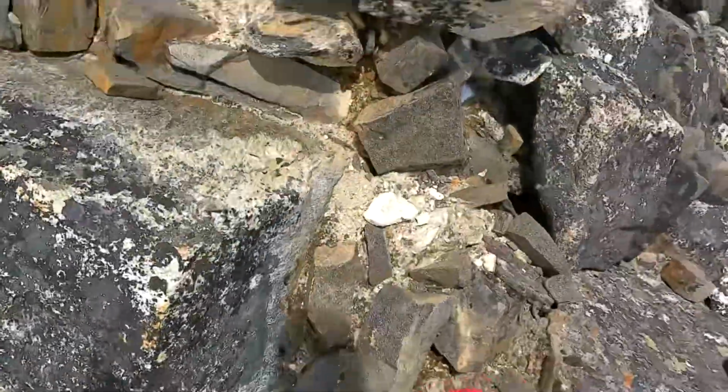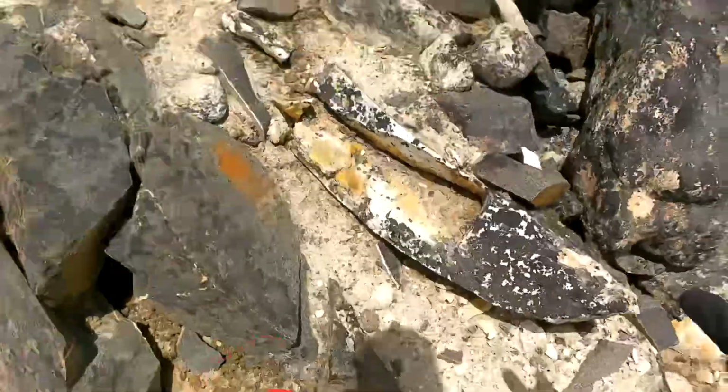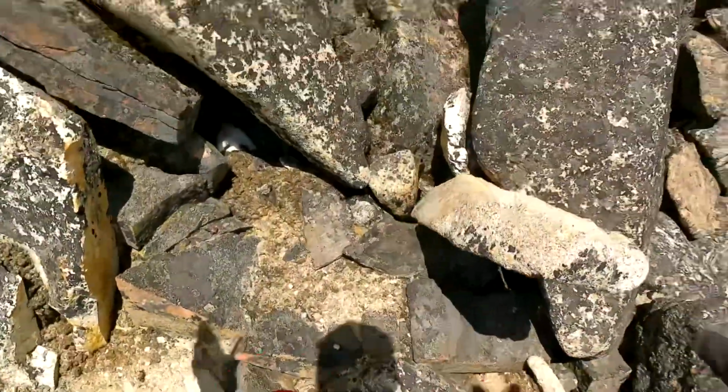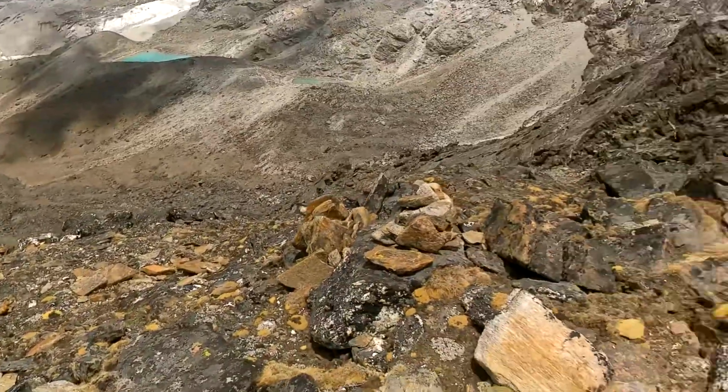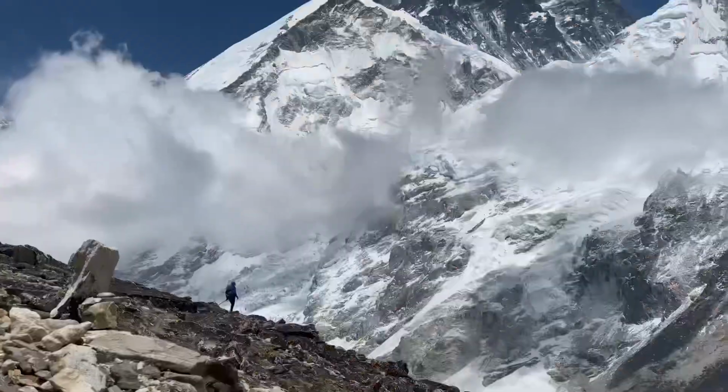I never really got tired in any of these climbs. I was very well rested. It's extremely important to be well rested. I think it's one of the advantages of being solo: I do everything at my own pace.